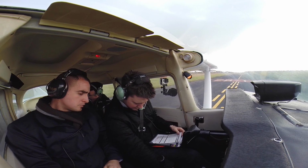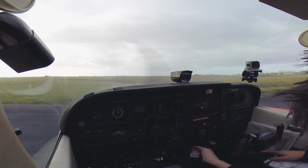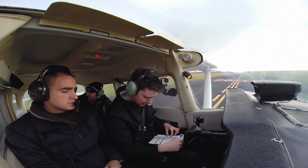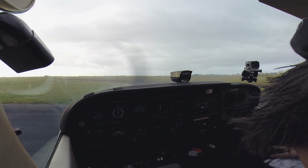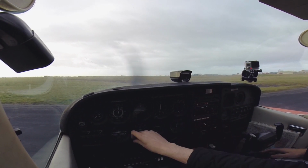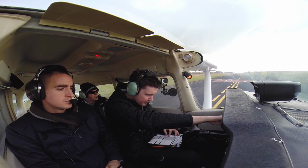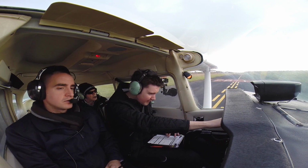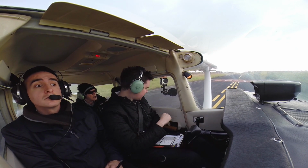Trimmer is set for takeoff. Throttle friction nut is finger tight, mixture is rich. Heater heat will put on just in case. Primer is locked. Fuel is on both and content is sufficient. Flaps set 10 degrees. Instruments 1023, check DI 2425. That's set.